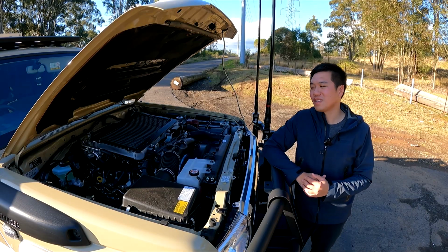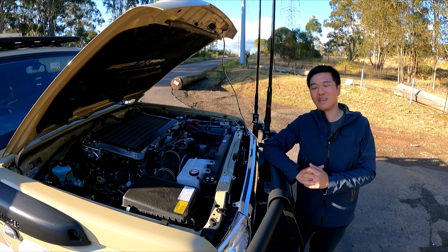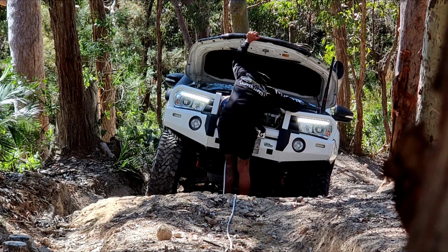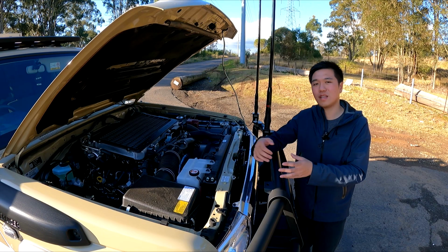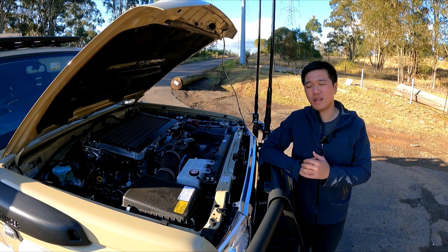So off-road performance, I'll be happy to tell you guys the 79 performs better than the N70 and the N80 off-road. And please go back a few videos to a trip we went to out to Catherine Hill Bay. It's quite obvious. And this is just with a 2-inch lift and 34s. It is a very capable vehicle, especially with that front and rear locker.